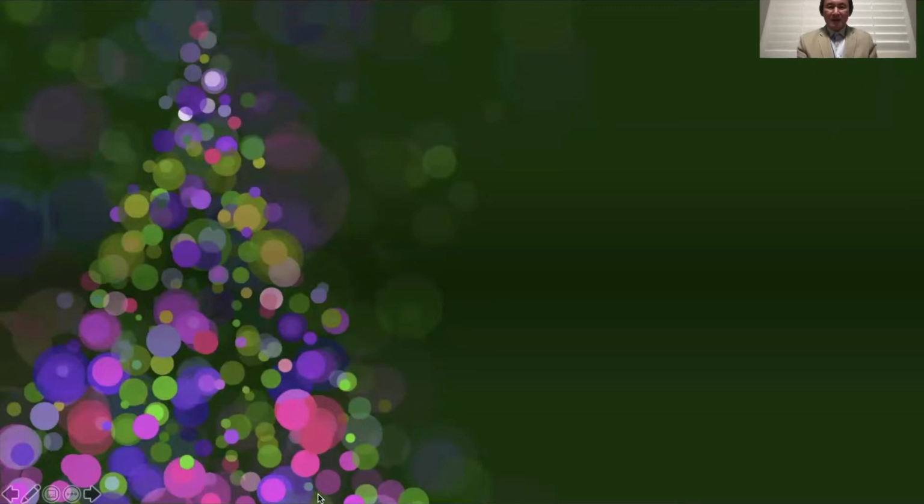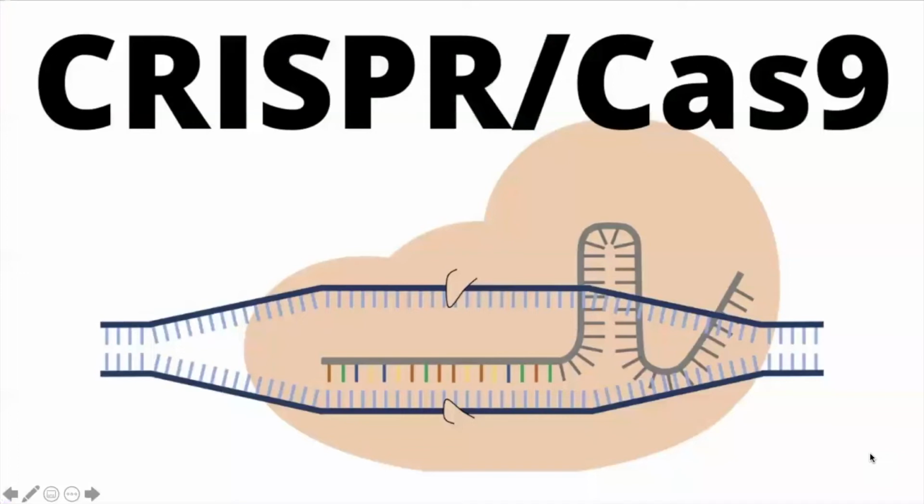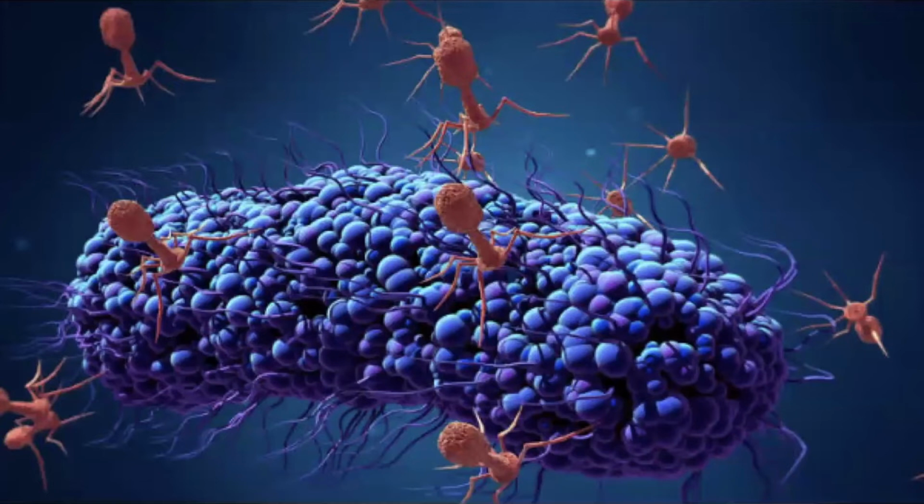Today our topic is CRISPR-Cas9. CRISPR-Cas9 is one of the most important scientific discoveries in history. With CRISPR-Cas9, we can potentially make any changes we want to the human genome easily. We can potentially cure genetic diseases, fight cancer with much greater success, make humans live much longer, and engineer superior organisms, including humans.